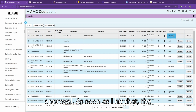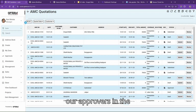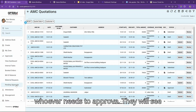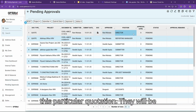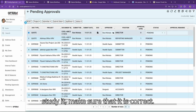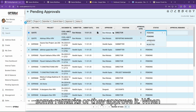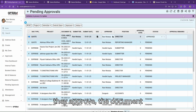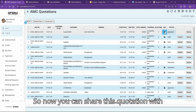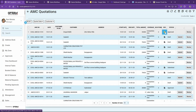As soon as I hit that, the status has changed to submitted, and our approvers in the company will see under the approvals, whoever needs to approve, they will see this particular quotation. They will be able to view the document and study it, make sure that it is correct. If required, they can reject it or put some remarks, or they approve it. When they approve, the document will reflect that it is approved. So now you can share this quotation with your customer and then take it to the next steps.